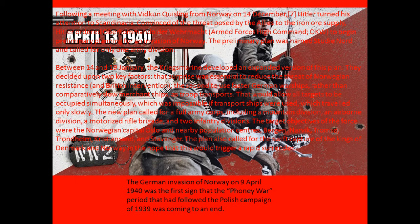Troop transports could only go at a speed of maybe 6-7 knots, maybe not even. Warships would allow all targets to be occupied simultaneously, which was impossible if transport ships were used, which traveled, of course, very slowly. The new plan called for a full army corps. So not just an army division, but a full army corps, including a mountain division, an airborne division, a motorized rifle brigade, and two infantry divisions.